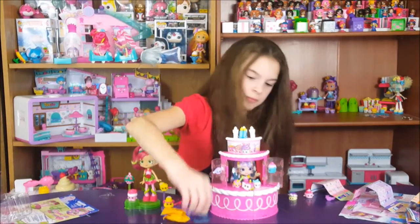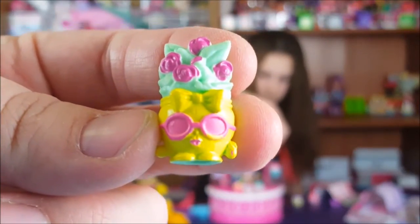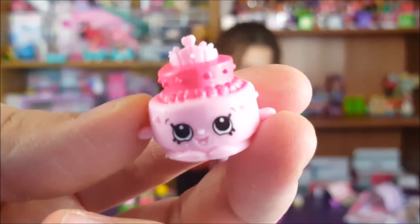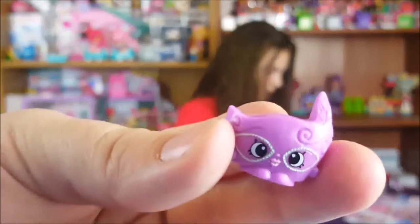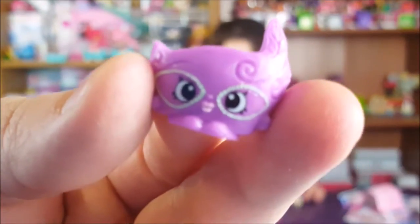Next one we have is Philippa Flowers. Philippa Flowers in yellow. Next one we have is Queenie Cake. Queenie Cake, with a little tiara. Next we have is... That's the mask from the... Maddie Mask in purple.